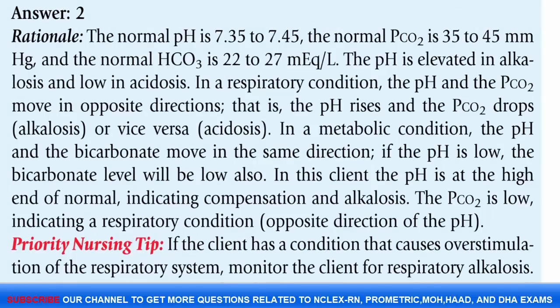Rationale. The normal pH is 7.35 to 7.45. The normal PCO2 is 35 to 45 mm Hg and the normal HCO3 is 22 to 27 mEq/L. The pH is elevated in alkalosis and low in acidosis. In a respiratory condition, the pH and the PCO2 move in opposite directions, that is, the pH rises and the PCO2 drops in alkalosis, or vice versa in acidosis.